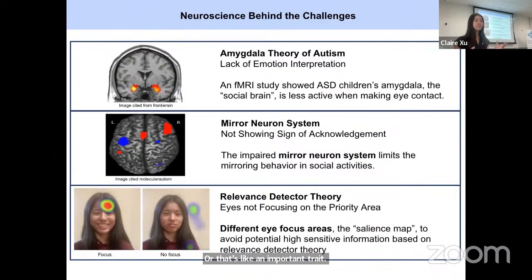The second one is the mirror neuron system, which in people with autism doesn't really show the sign of acknowledgement. Typically, for neurotypical individuals, if I smile, everyone else tends to smile, and when I yawn, people tend to yawn. In a way, it mirrors my emotions or the facial features I show. Neurodivergent individuals usually don't mirror the different responses we have. So if I smile at someone with ASD, they might not smile back, or they might show a different emotion. Sometimes if I yawn, they wouldn't yawn.